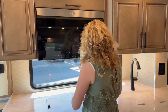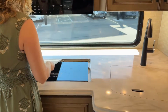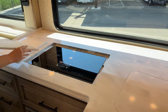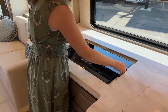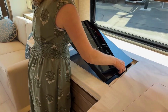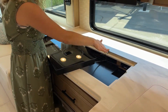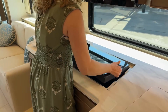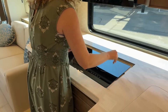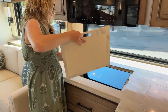And then of course the Newmar induction cooktop. That can go outside. Another one of my favorite things. I still don't know of any other brand that has copied this, even though it's absolutely genius. So you can take this outside and cook. It also makes it really easy to clean this up underneath if you get crumbs down there or anything. And on the opposite side of the covers, we have cutting boards.